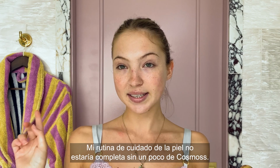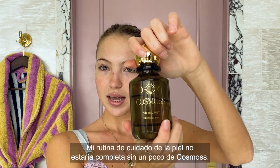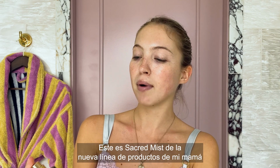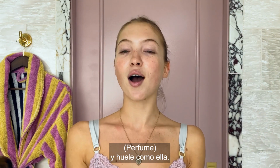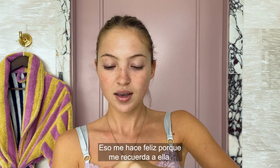My skincare routine is not complete without some cosmos. This is my mum's Sacred Mist from her new brand. And it smells of her and it makes me so happy because it reminds me of her.